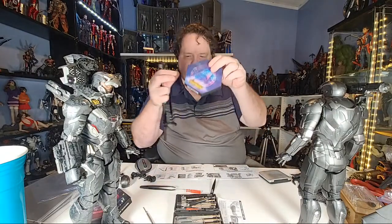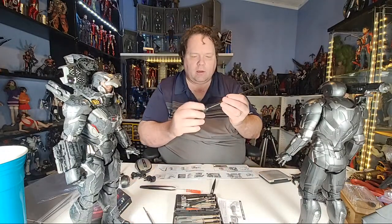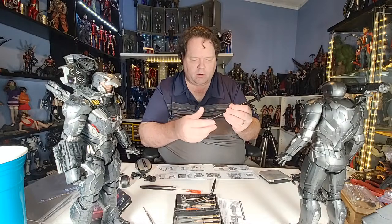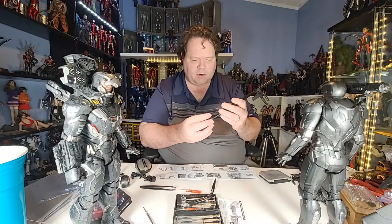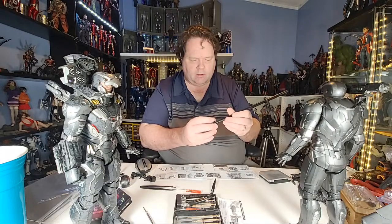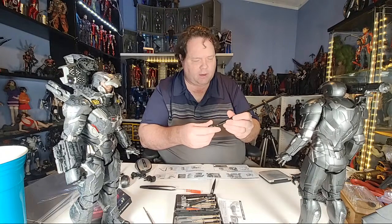So this will go in the box with the display stands. Why is this not screwing down more? Seems to be the problem here. Wow, those threads are long. That's probably why. Holy cow, look at the length of that thread.